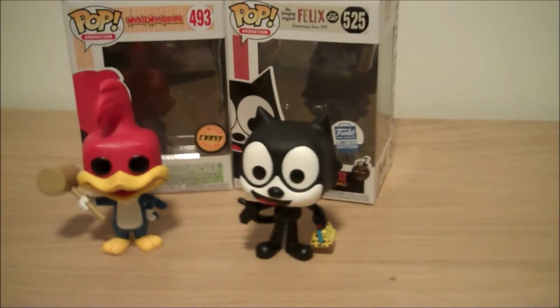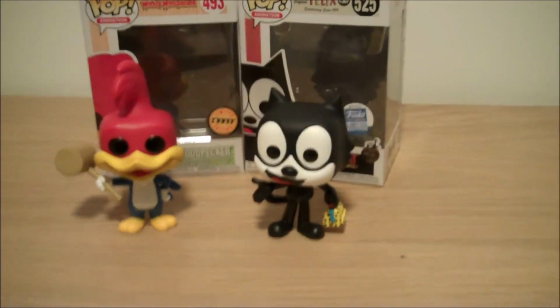Felix the Cat, the wonderful, wonderful cat, whenever he gets in a fix, he reaches into his bag of tricks.